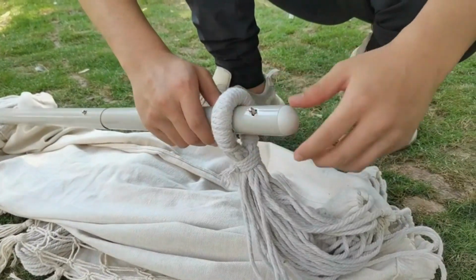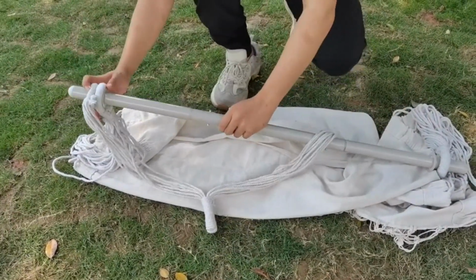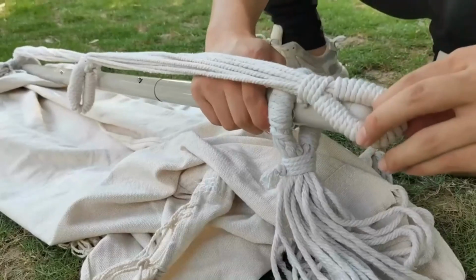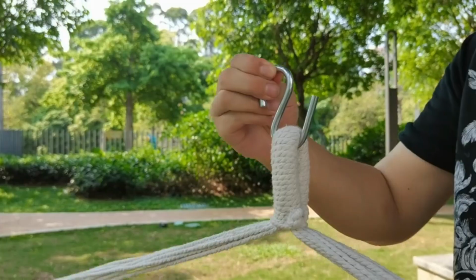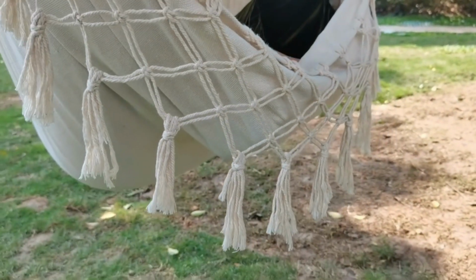Its ergonomic design provides optimal support for your back and neck, making it the ideal spot for reading, napping, or simply enjoying the outdoors. Easy to install and maintain, this hammock chair is a hassle-free addition to your home or outdoor oasis. Simply hang it from a sturdy beam, tree branch, or hammock stand, and you're ready to enjoy hours of blissful relaxation. Upgrade your lounging experience with the Misley Hammock Chair Swing today.